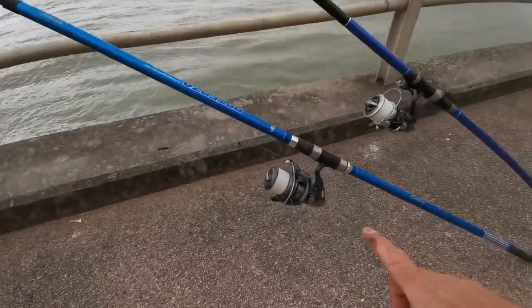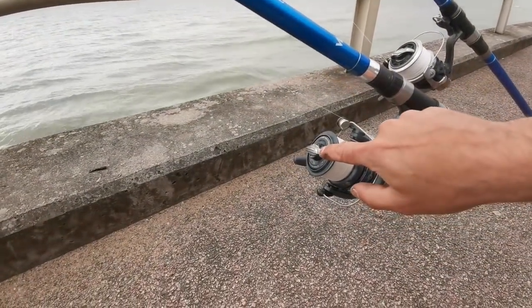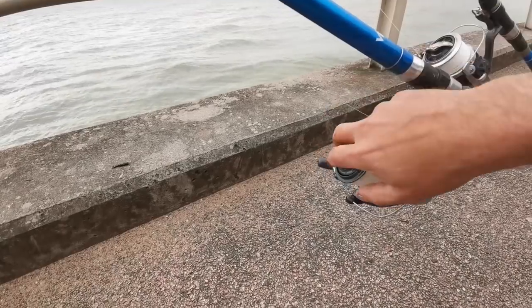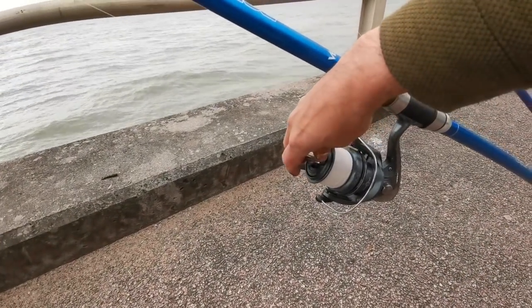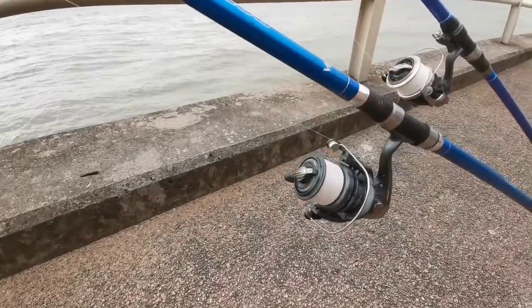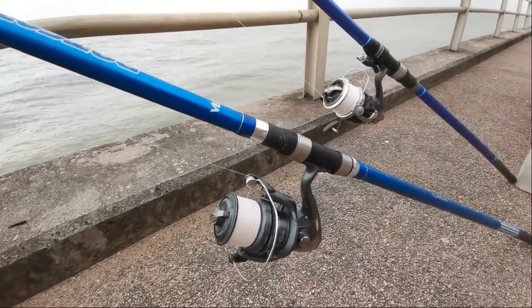But the great thing about these Shimanos, which I like, the Ultegra, is that they've got this quick drag here, so you can alter your drag with the center knob, refine it to what you want, and then this quick drag can loosen off quickly and allow the line to come off. So I can just tighten that a bit like that. There we go. So if something does slam this, I don't want to lose my rods.